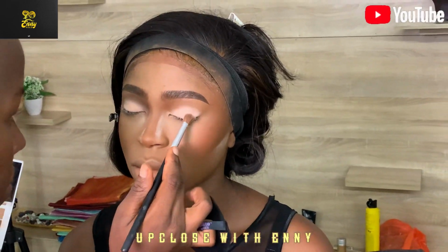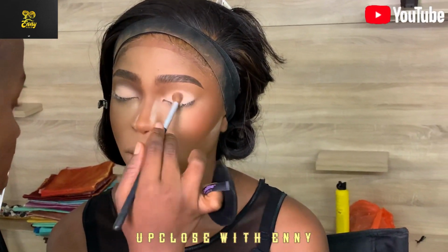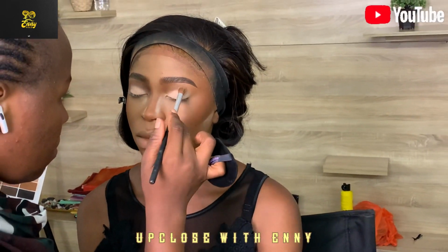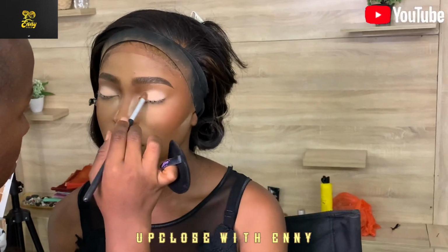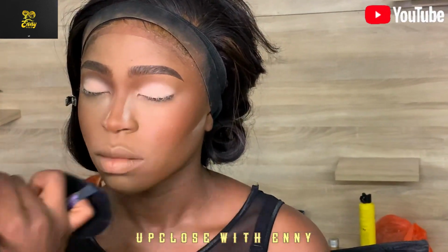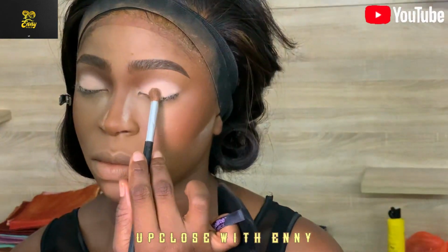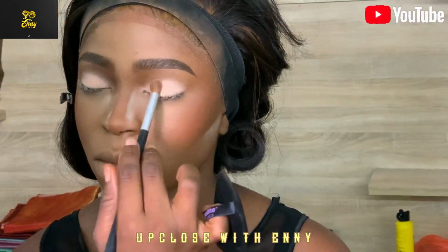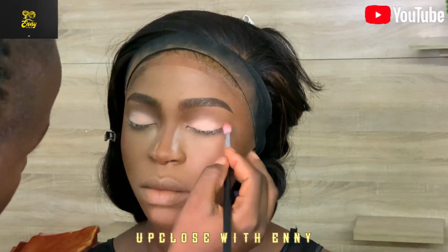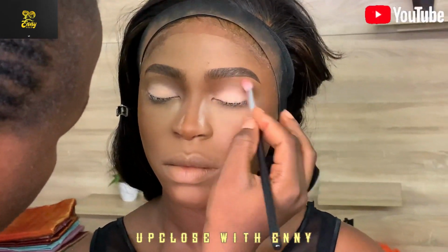Okay guys, on to the eyeshadow now, and she's doing the prep work for the eyeshadow, which is the basing. She's setting a lighter color down there and making sure everything will pop. I mean guys, I'm not a makeup artist, but I know these things. It's just part of the craft, part of the hustle.